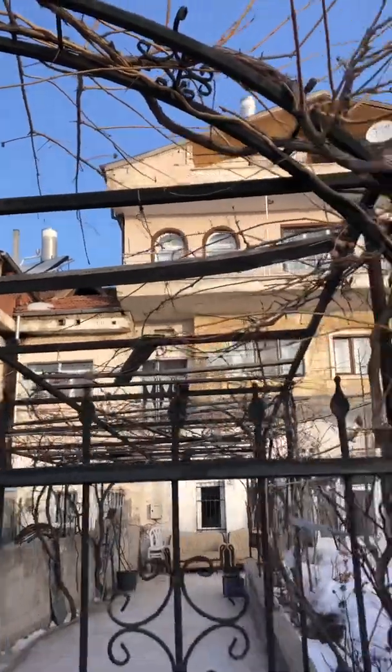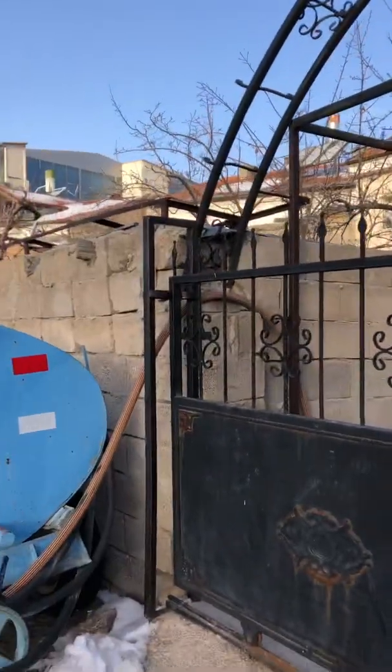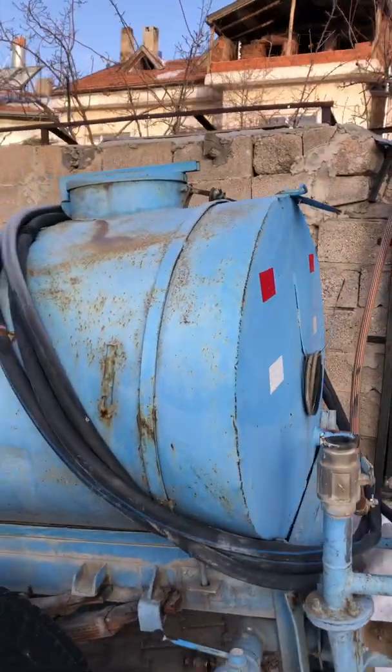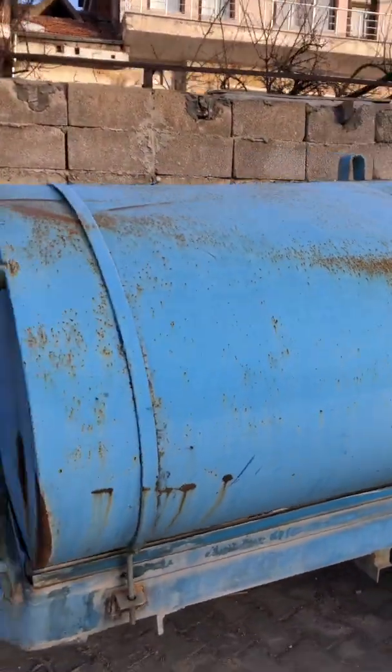This looks like it's probably grapevines, I'm not sure about that, growing around the edge. I bet this place is really beautiful when it gets green. I don't know for sure what they're pumping out of that tank. Maybe something for heat.